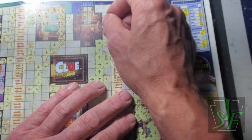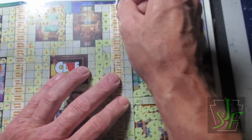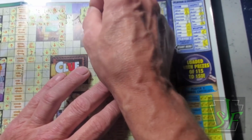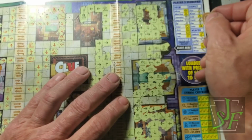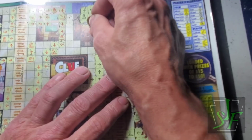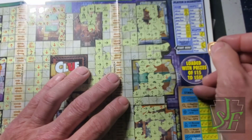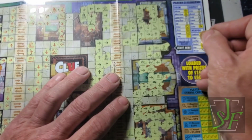How many handcuffs do you need? Yeah, 4. Back over, back up, back over. Detective hat. Orchids? Don't remember that one. Doesn't seem familiar. Candlestick. Did we already do that once? Did I wipe the wrong one out?